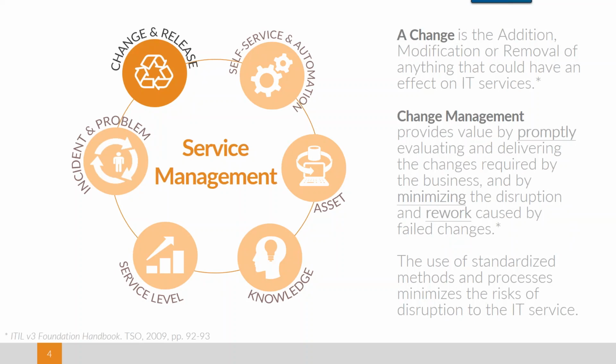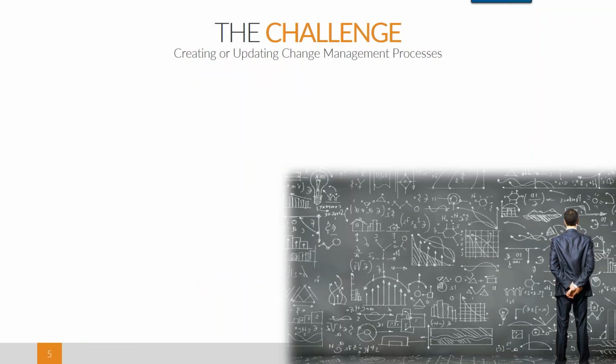The other quote here from ITIL is that change management provides value by promptly evaluating and delivering changes. I really want to focus on that part there, promptly. Change management should be something that is nice and quick and easy to implement across our organization. Long delays and overcomplicated processes really don't help us get change management through in a prompt time frame.